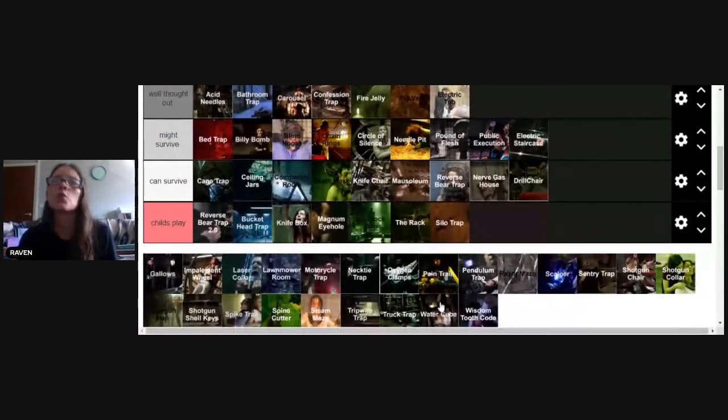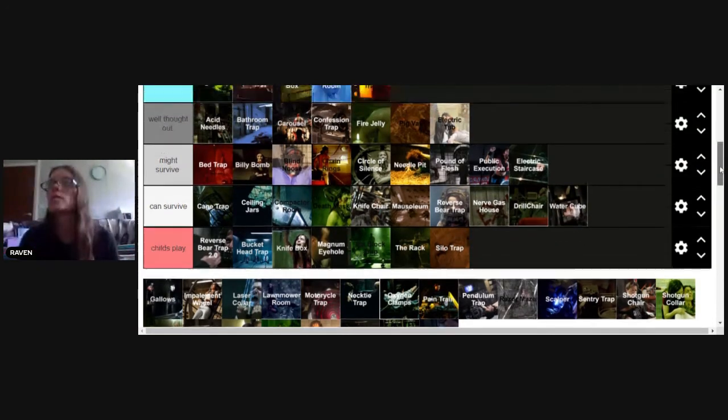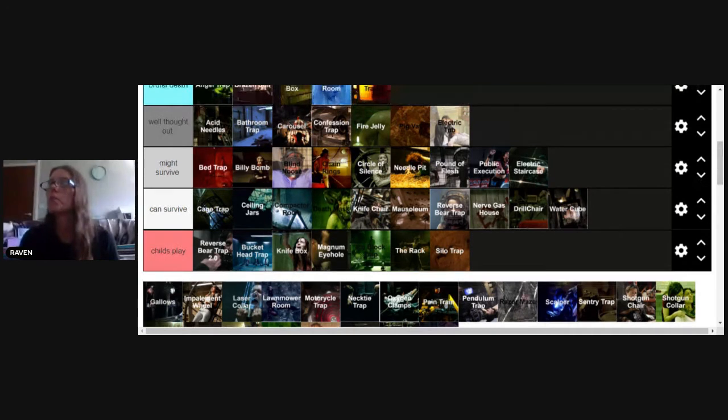Let's do the water cube. The water cube was an interesting concept. It's a cube that fills up with water, and then obviously you drown. But in the movie, he gets the tube from a pen and does a tracheotomy on himself and creates a hole in the airway so that he could breathe. It is a survivable trap, as you saw in the movie. Would I do that in real life to survive? Probably not. I probably wouldn't even think about it. Let's be honest.